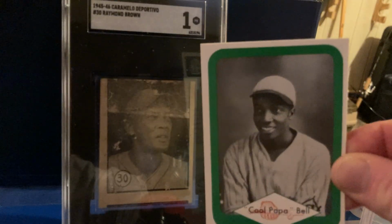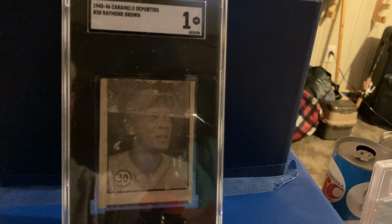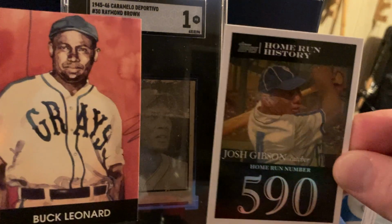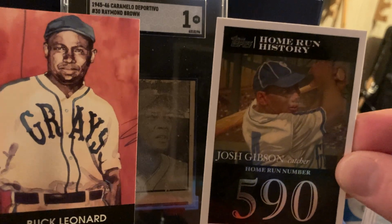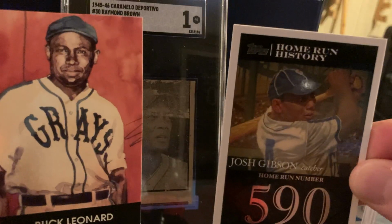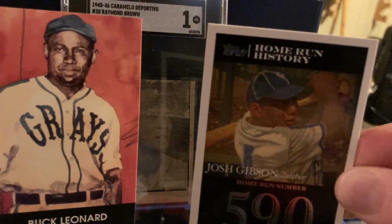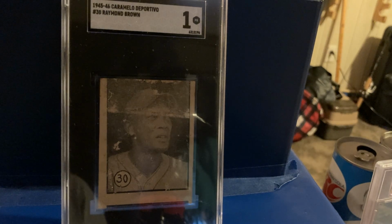He was on the Hall of Fame ballot this last year. Cool Papa Bell came in later as a speedy leadoff hitter, but their main two guys, the Gehrig and Ruth, their 3-4 hitters, were Buck Leonard and Josh Gibson, a couple of the best Negro Leaguers of all time, both early Hall of Famers. I think they were actually the second and third from the Negro Leagues to get into the Hall of Fame. But Ray Brown was their main pitcher for a long time, and he pitched with the Grays from 32 to 45. So this is the end of his career, this 45-46 card. Just kind of right before integration happened. So Ray Brown missed out on that, but great Negro League pitcher.